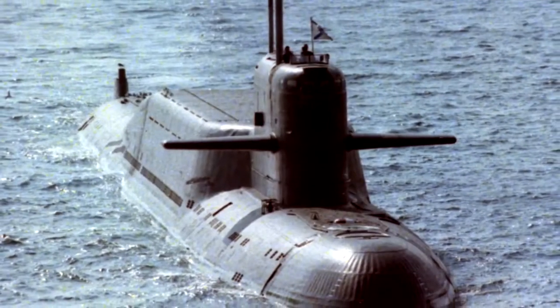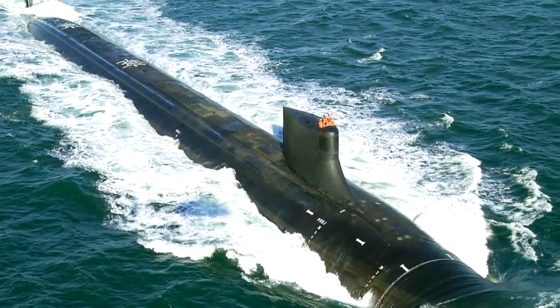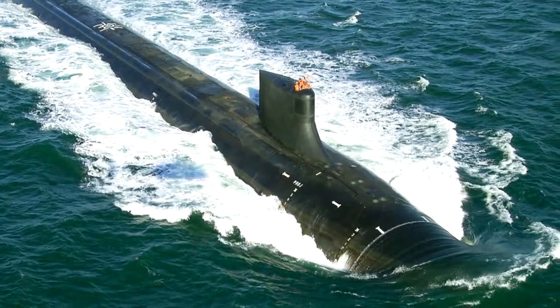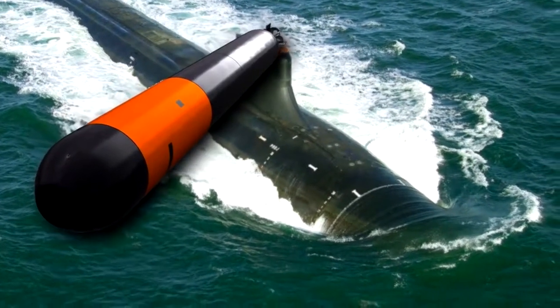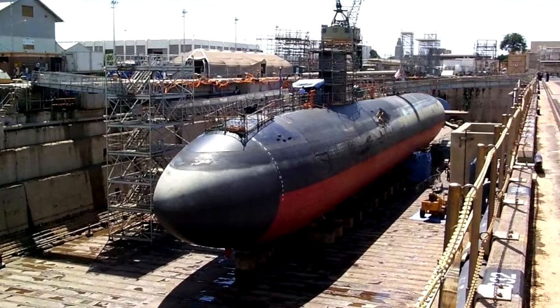Nuclear submarines are at the pinnacle of modern marine warfare, near-invisible silent predators like the Seawolf-class USS Jimmy Carter that can attack surface ships with torpedoes and land-based targets with missiles. The design and engineering of these monuments have been closely guarded secrets from their beginning.